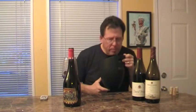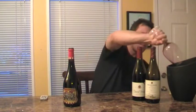It's a lot brighter than the Shannon Ridge. It's not plummy. It's got some acidity going on. It doesn't have the grip on the backside. It tastes good, but it wasn't what I expected after trying the Shannon Ridge. $20. I don't know. I'm going to give that one a C+.